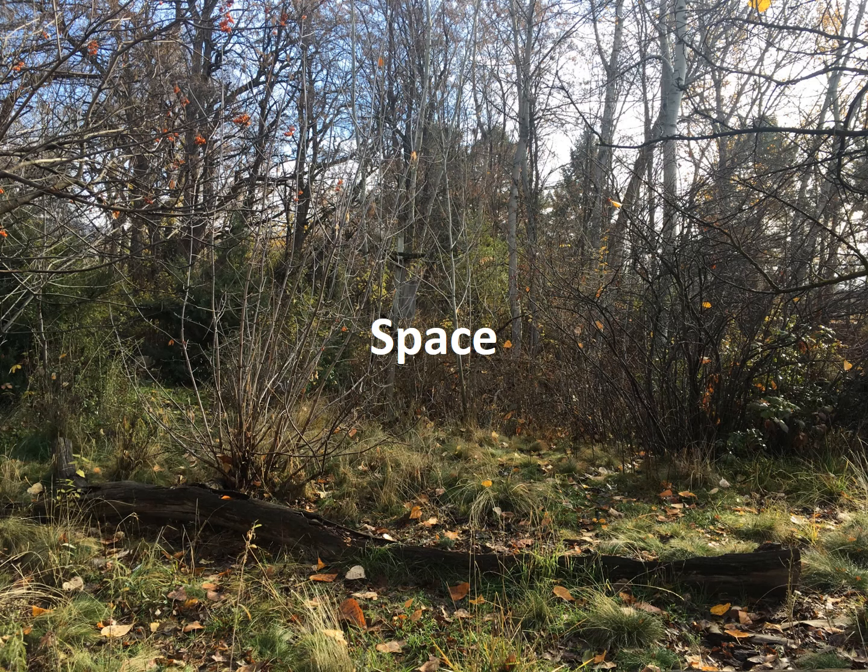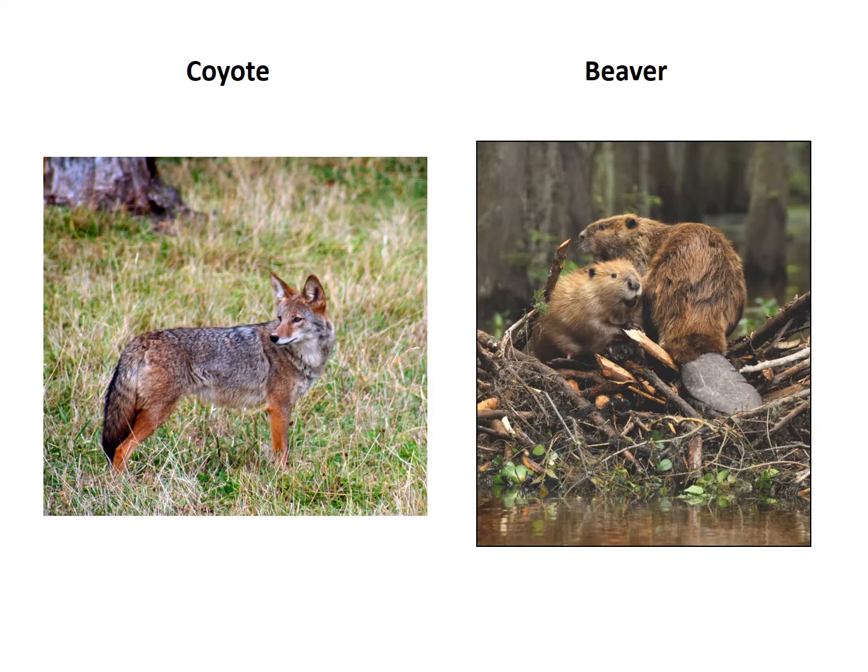Animals need different amounts and types of space to survive. Some need very specific places to call home, while others just need room to walk around and hunt for food. We will talk about 2 of these animals right now. Coyotes and beavers are 2 animals that have very different needs for their habitat.